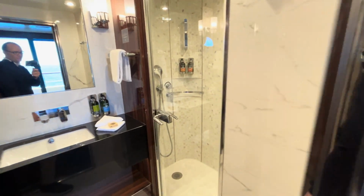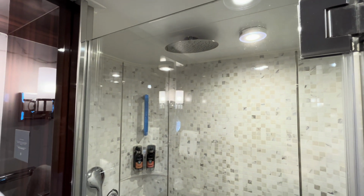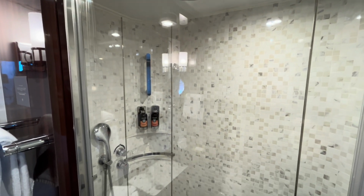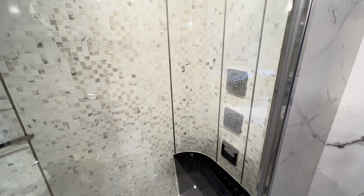And here is the bathroom. This is one of the largest showers I've ever seen on any cruise line. There's a large shower head there, a handle, and as you spin around, there's a bench seat with 3 power jets as well. So you can actually turn the shower into a jet for your back.